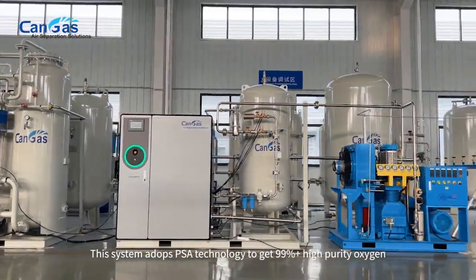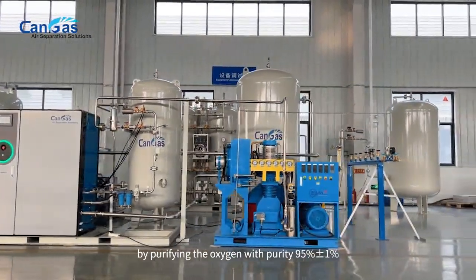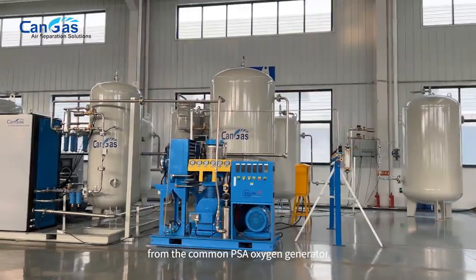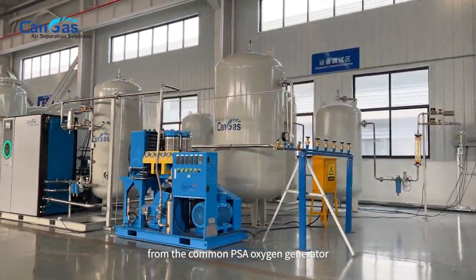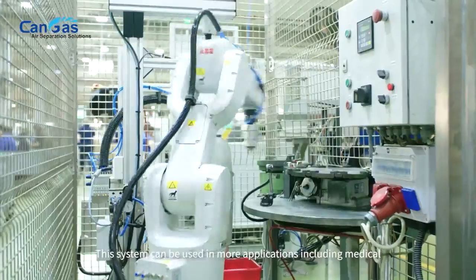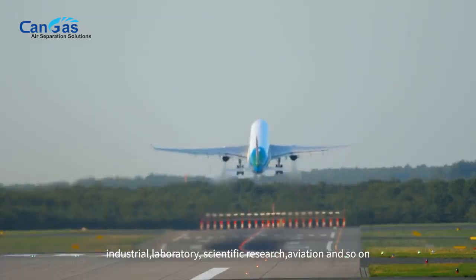This system adopts PSA technology to get 99% plus high purity oxygen by purifying the oxygen with purity 95% plus or minus 1% from the common PSA oxygen generator. This system can be used in more applications including medical, industrial, laboratory, scientific research, aviation and so on.